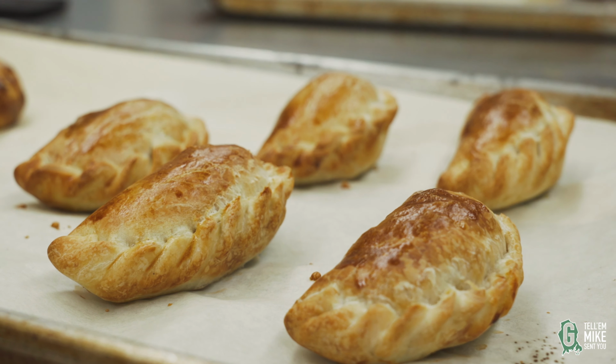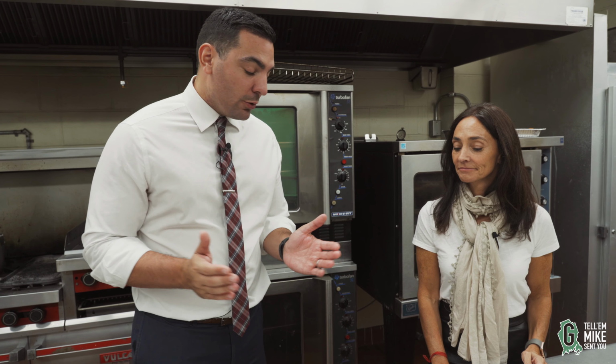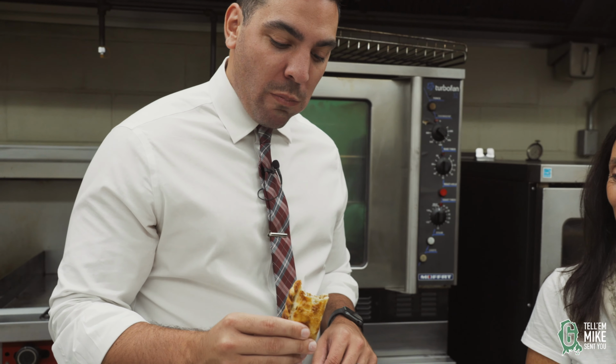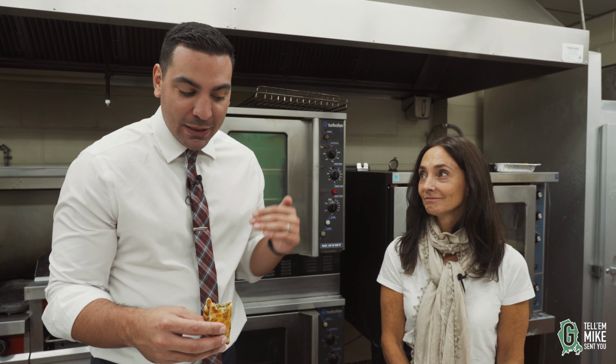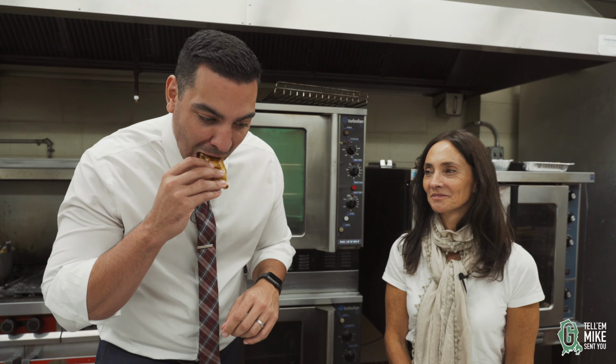So our beef empanadas are fresh out of the oven, looking incredible. Now all that's left to do is taste test them. Oh. So these are so different from any empanadas I've had in the past. I haven't been living correctly. This tastes like I'm in Argentina. It's homemade.